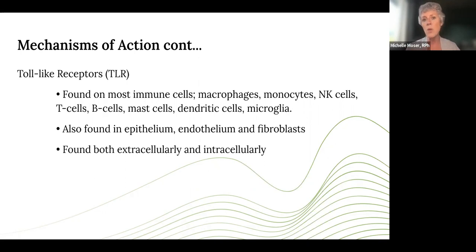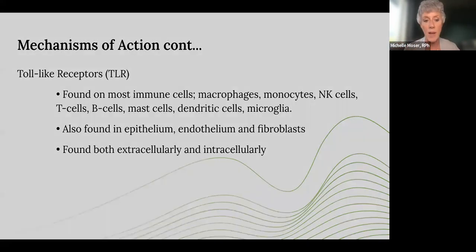So we also know that LDN will actually transition TH1 to TH2. So we can actually get away from kind of an allergic response to a more normalized response. Because TLR receptors are found both on the outside of the cell, but also on the inside of the cell, that's where, again, when you're dealing with basic cell function, we can actually use this medication for a wide variety of applications.